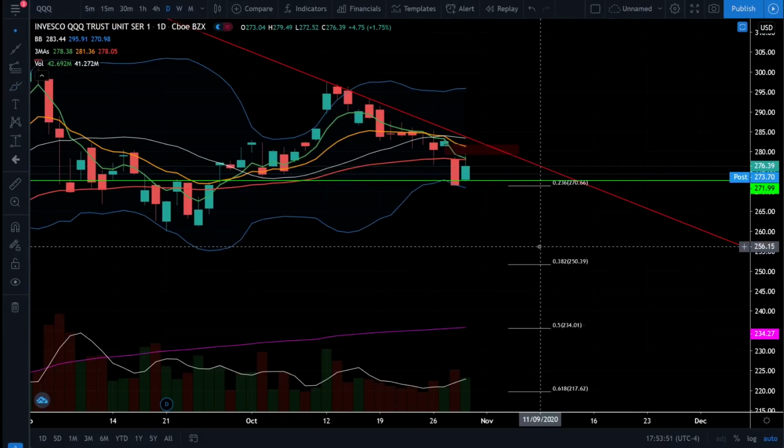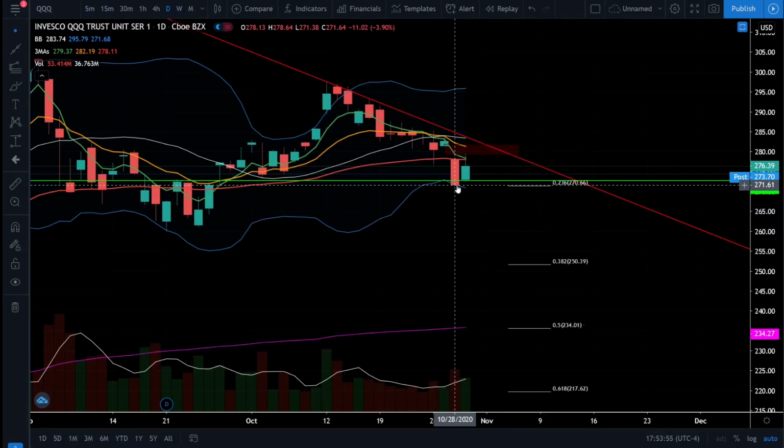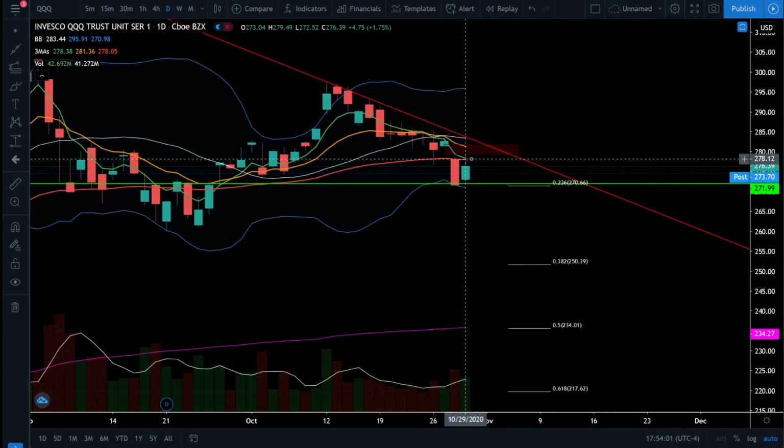Next up is the Nasdaq 100 QQQ ETF, and this is the buy trigger we got on the stocks channel yesterday at a price target of $271. So we had a great day today, and we did take our profits today because we're in that bearish trend and we don't want to get greedy.